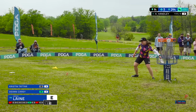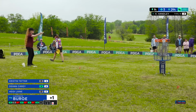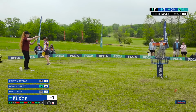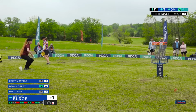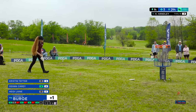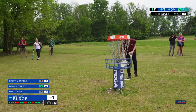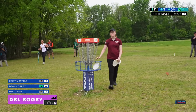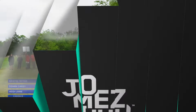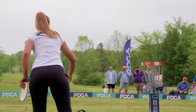Great par save from Heidi. Such a technical first shot, and second shot, and sometimes third and fourth shot. Yeah, sometimes. But there's no way that she practiced from over there. You know what I mean? Yes. So, yeah, pretty cool she was able to execute. Cadence finding the band and going to have to settle with a double bogey on this hole. No out-of-bounds strokes. Oof, that hurts. And no lost disc either. That really hurts.